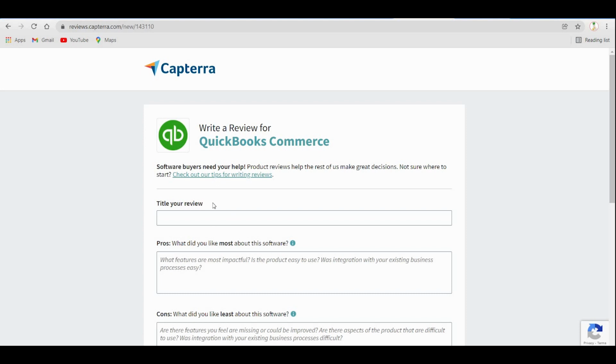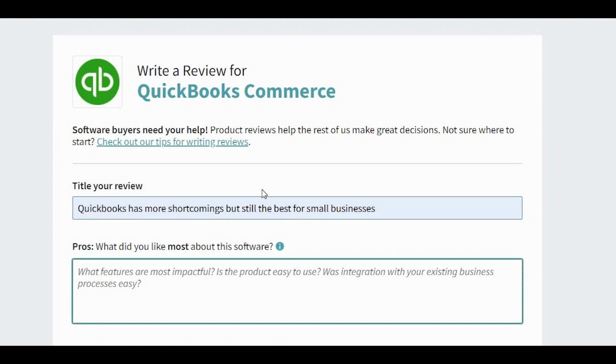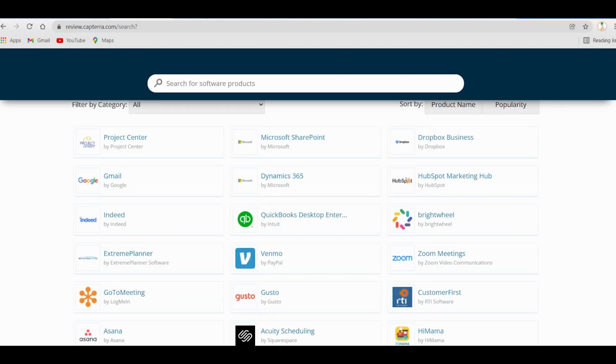Now, you need to put some title. You can also get ideas from other people's reviews. In my case, I will say that QuickBooks has more shortcomings but still the best for small businesses. As I previously stated, you will not copy and paste all of these write-ups because they will not work here. Now, you will be entering the pros and the cons. So, what did you like about the software? As I said earlier, you can get ideas from other people's reviews and modify that real quick.